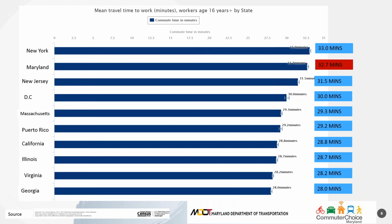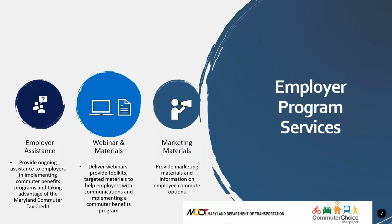So we have a pretty strong reason for Maryland Department of Transportation to want to help our communities, our employers, and our commuters get that figure down. And we do that through the programs and services that we provide to employers. We assist individual employers with ongoing assistance in implementing our commuter benefits program. That includes helping you assess any current transportation programs and benefits you have, help you start them, look at all of the different options, and figure out what makes most sense for your business. We can also survey your employees and help you tailor your particular transportation benefits to the needs of your particular workforce.